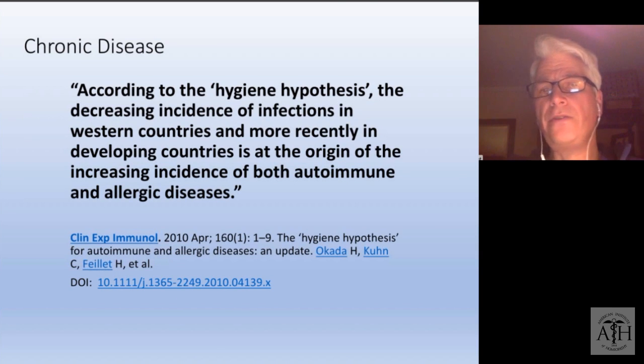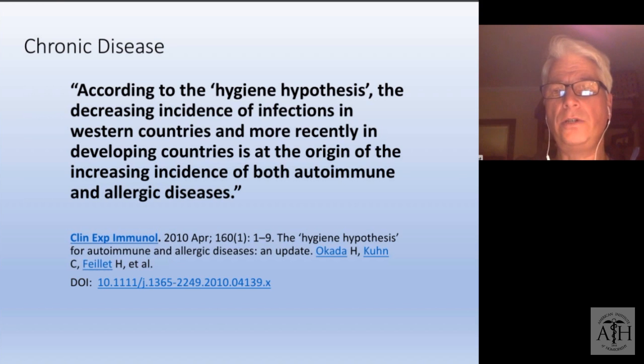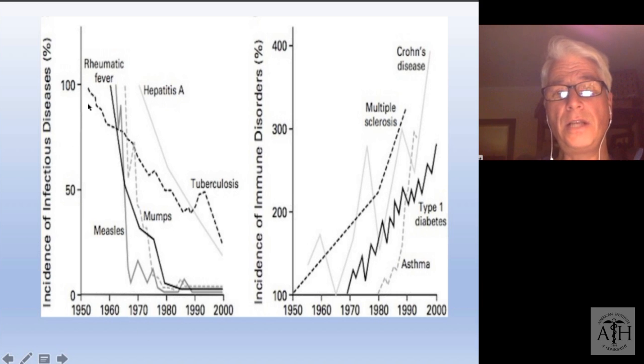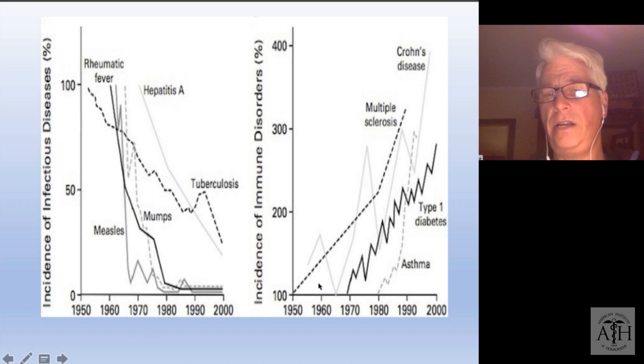So according to the hygiene hypothesis, the decreasing incidence of infections in Western countries and more recently in developing countries is at the origin of the increasing incidence of both autoimmune and allergic diseases. And you can see from this slide, which shows on the left-hand side the incidences of things like tuberculosis, rheumatic fever, measles, mumps, diseases that we've essentially considered disappearing or eradicated. It's very interesting that it's the mirror image of what we're seeing with chronic disease in our society. We don't have direct evidence that one is causing the other, but it's a very suspicious mirror image. As we look on the right, Crohn's disease, multiple sclerosis, type 1 diabetes, asthma, these things are just skyrocketing.